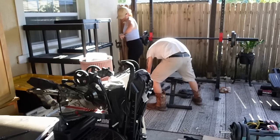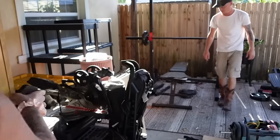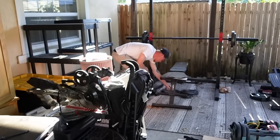Anytime you're going anywhere, always have your hands full. Whether you're going to the van or going to the backyard, there's always something that can be in them hands.